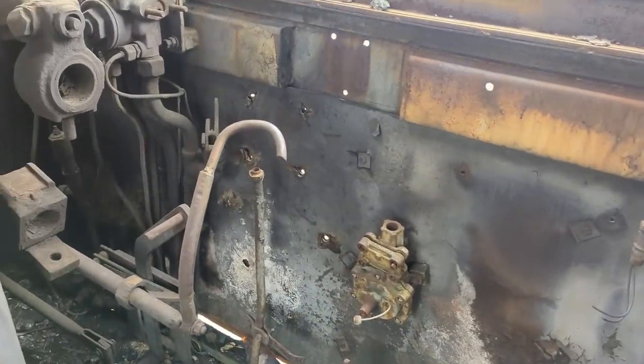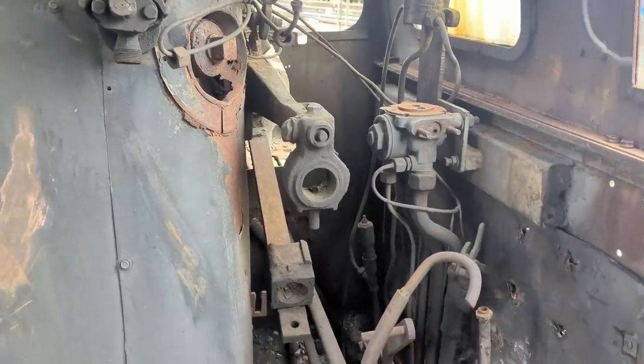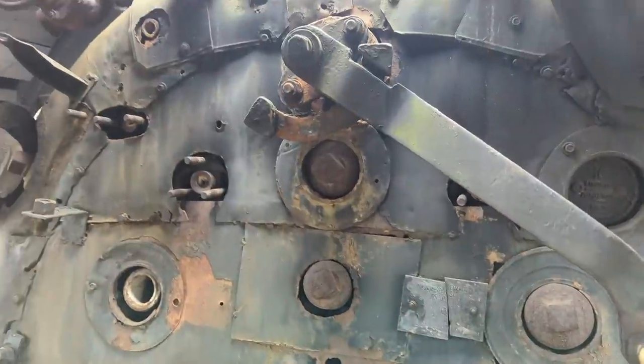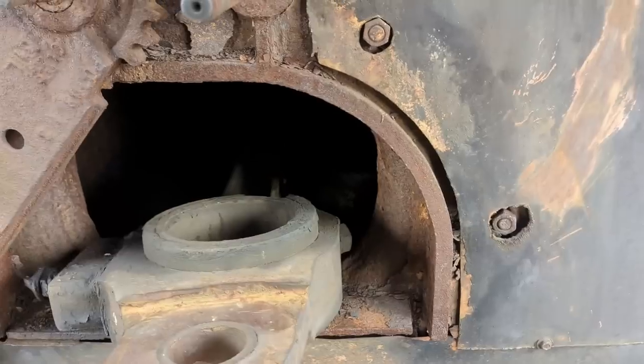So all very sad. And everything over here, the reverser, the screw itself, the linkage is still there, but everything else is gone. The loco brake's still there, but the train brake's gone. The gauge frames, everything has been removed from this. It's all very, very sad. And in fact, I think I can still see ash in there that just remains of the last fire, or at least some components.